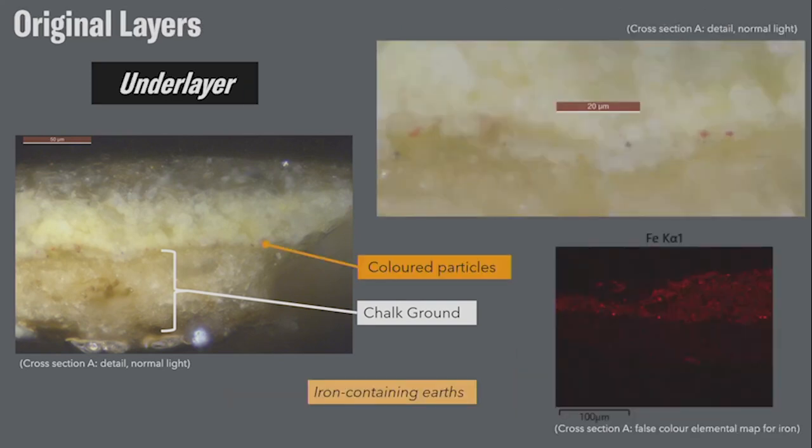There is an incredibly fine layer of multicolored particles just above that ground layer. It's not its own discrete layer, but the elemental mapping suggests that some may be iron-containing. So they could be some kind of underdrawing or underpainting using iron-containing earths, although it doesn't appear to be a full imprimatura layer.